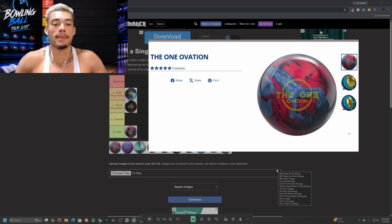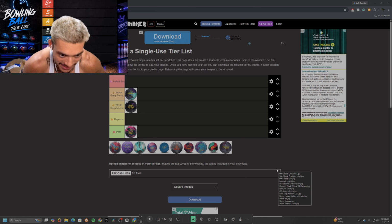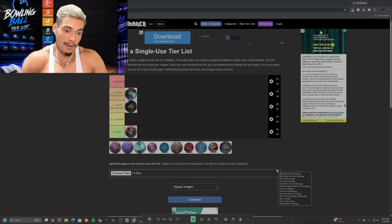Now, at the time that I bought this ball, again, I got trigger happy in the very beginning. I think I bought like 5 or 6 balls my first month and a half of bowling. I spent a lot of money. I honestly probably spent more than $1,000 on bowling balls and equipment and everything, which is wild. I wouldn't recommend that. But the One Ovation was one of those balls where I bought it with zero purpose. I just saw a YouTube video and I'm like, okay, I'm gonna buy it. I knew nothing about balls.